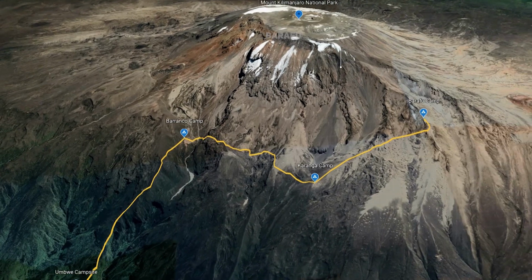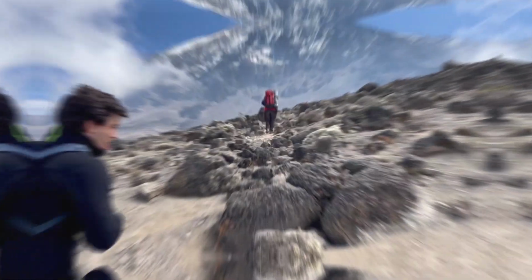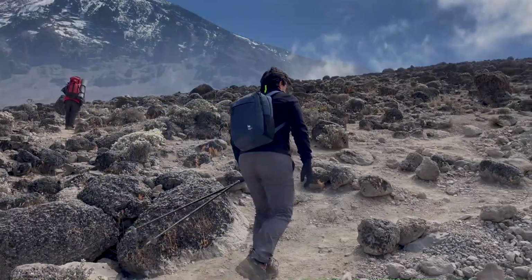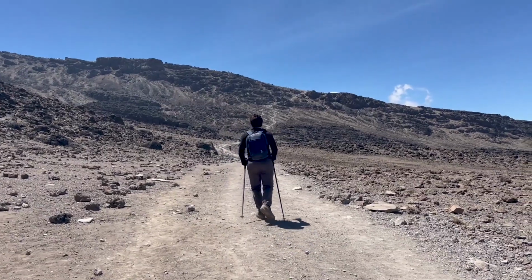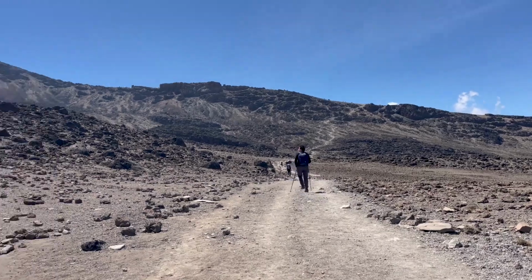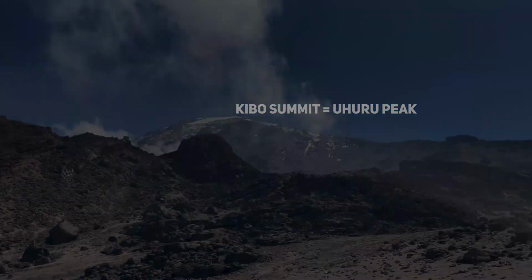Instead of spending the night in Karanga to acclimatize, we continued until the next camp, located at an altitude of 4,700 meters. This camp, Barafu, marked the end of the southern circuit, which had offered views of the summit from many different angles. At this point, the two peaks of Mawenzi and Kibo were viewable from our tent.